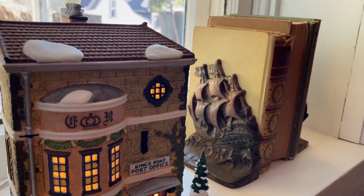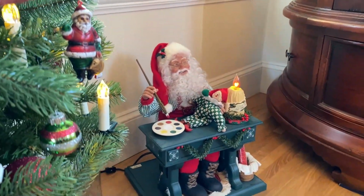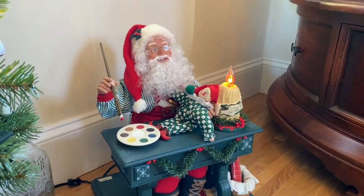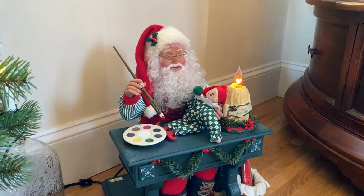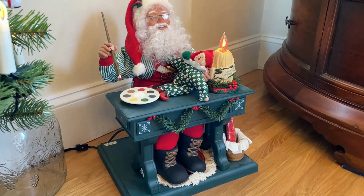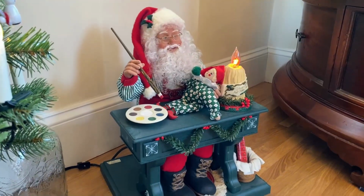And then I just have another little village piece in this window. And down here is this very cool Santa Claus. And this was actually another one of Tim's Gram's decorations. And I'm kind of surprised that it still works because a lot of the animated figures for holiday decorations kind of go or stop working, you know, over the years, but he still works, you know, very well.